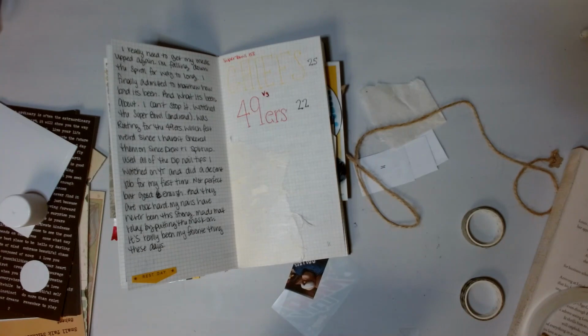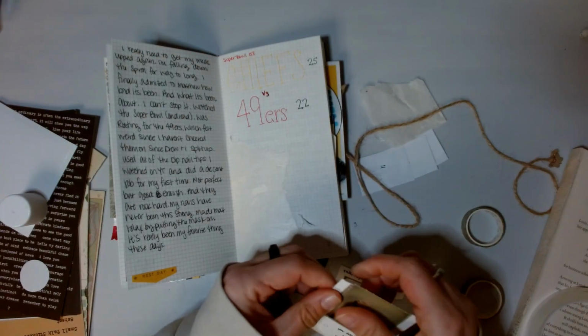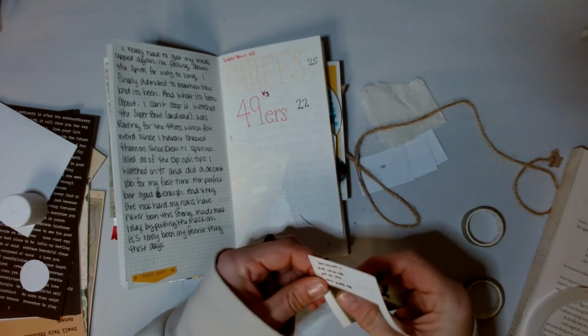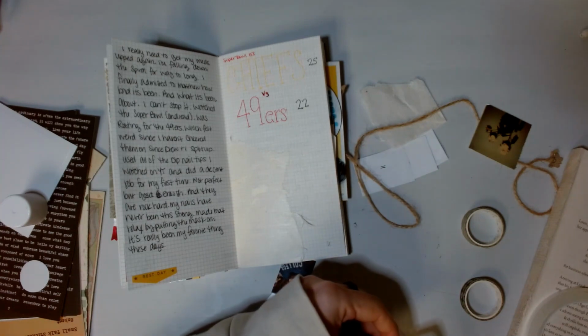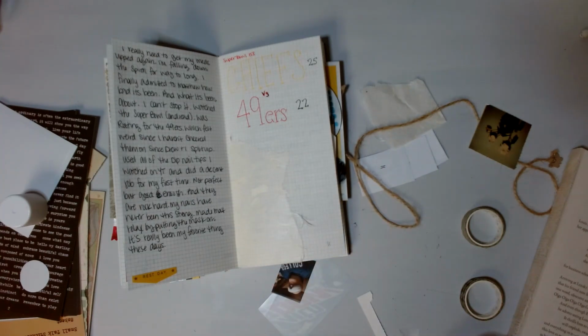Let me pop this out. Oh, I ripped it. Don't do what I do. That ripped. I went too hard, too fast. That's okay. I'll just tape it back together. Not a big deal. Stuff happens. See, look at that. I'll tape it back. Not a big deal. Yep. Okay.